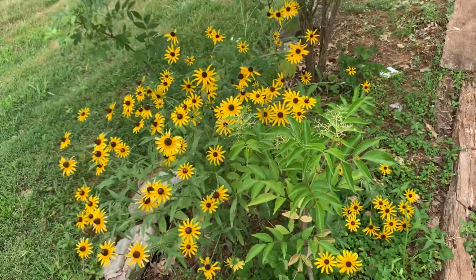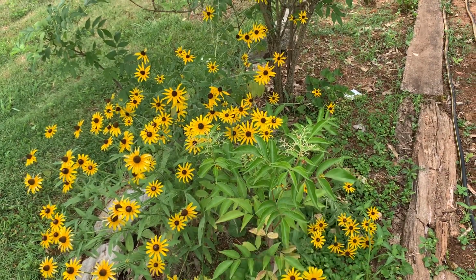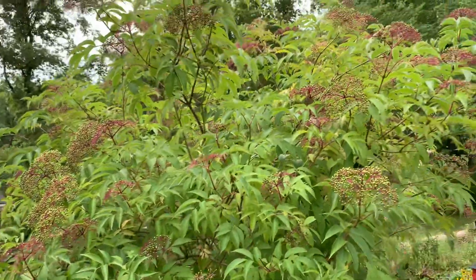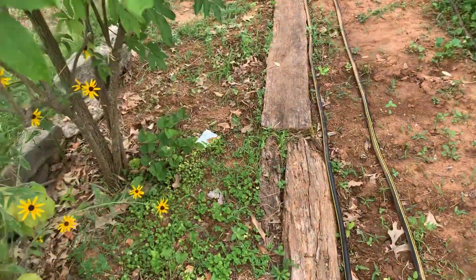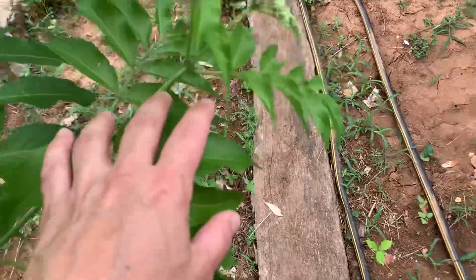Still more black-eyed Susans. And the elderberries are done. They're mostly turning into berries now. And you know what? I looked in my freezer. I still have most of last year's elderberries. I don't know what I'm going to do with all these berries. If I leave them to the birds, I will never get another berry again.